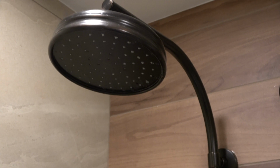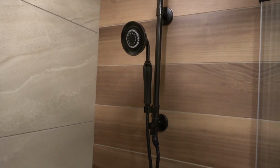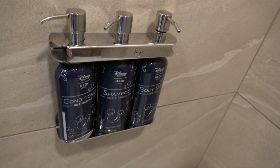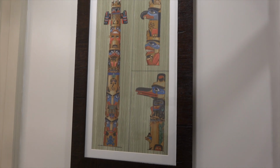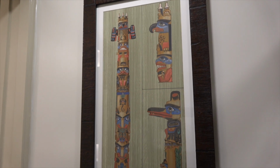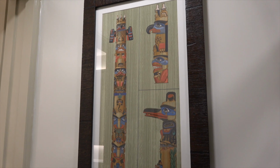The shower head is huge. And then it has a little shower head as well. And there you go, the tap over the bath. And we have some toiletries provided, shampoo, conditioner and body wash. They look really nice. And of course they have a hidden Mickey. Totem pole picture in the bathroom, which I love. Reflects, I think, the totem poles that are in the entrance lobby, the huge entrance lobby of the hotel.